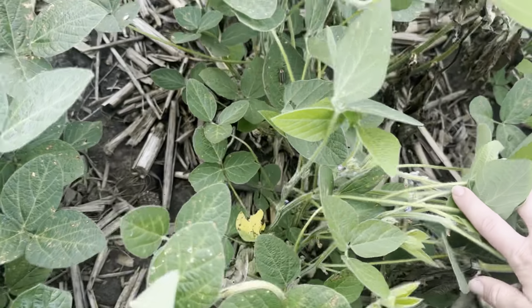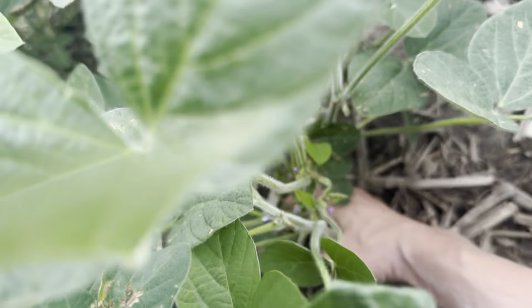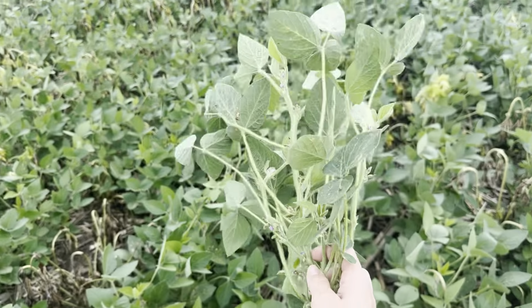Pulling back, we're starting to get some flowering going on. Let's see if I can, I'm not prepared for this anyway. Okay.